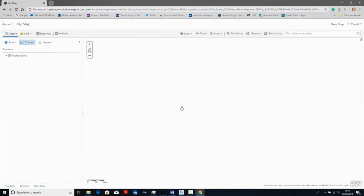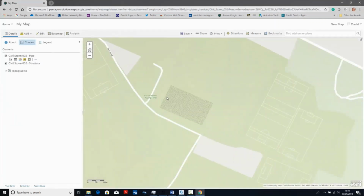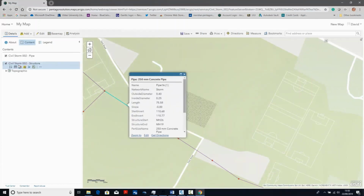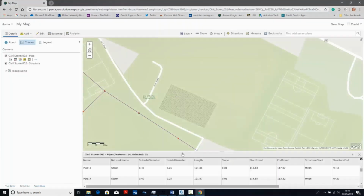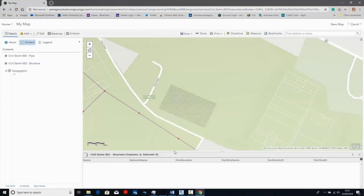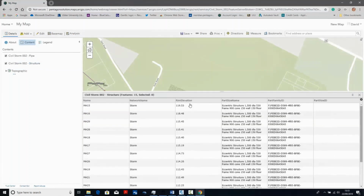So this is an excellent way if you have any BIM handover data that you actually need to publish this information out. We can actually take this further in this. We can have bidirectional links, which you'll see a wee bit about later on as well. So all the information is rich, the likes of the diameter, the length, the slope, the start and end invert, all that data is actually transferred across directly to ArcGIS in there.